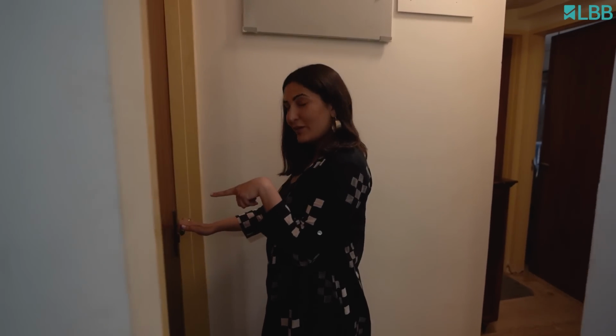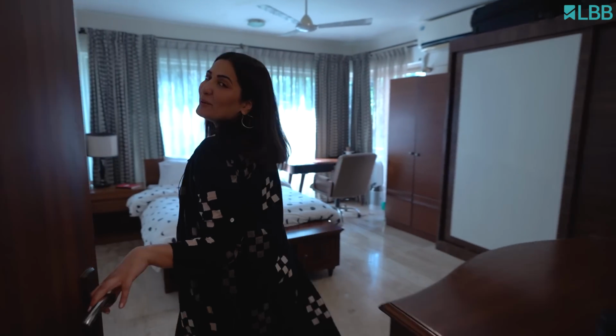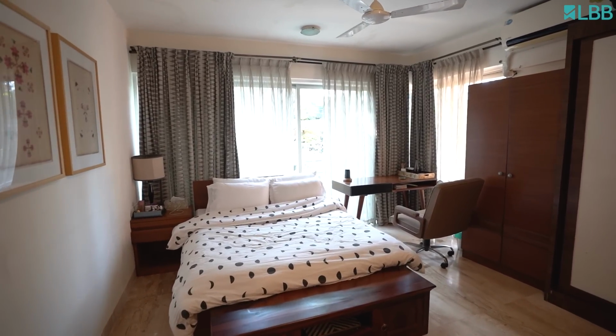And now we're going to go into my bedroom, which nobody gets to see. Just kidding. Welcome to the bedroom. It is again a very large room, quite similar to the living room.